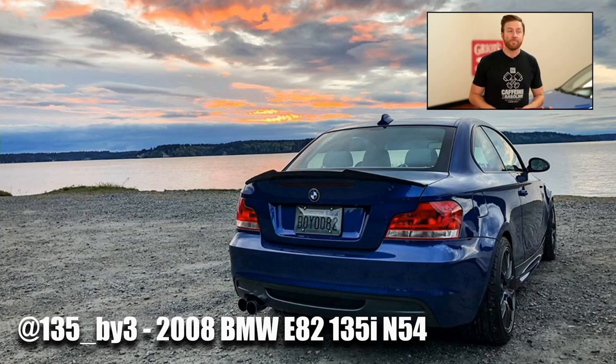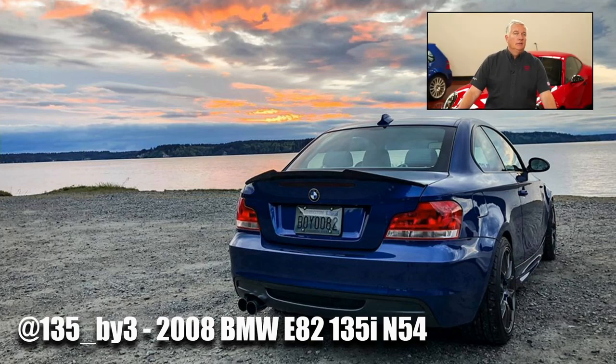You know, I love the shot. I mean, look at the blue and the clouds, and then the oranges and yellows in the background for the sunset. Awesome. Just an awesome picture. What's our next car?